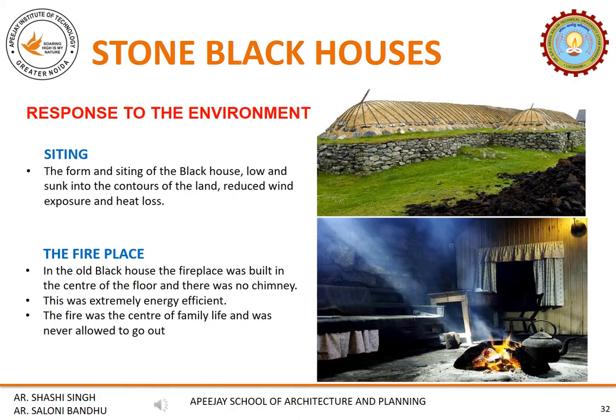Now we'll discuss in detail the architecture of the black houses, which shows that it is an environment-friendly building. First, we will analyze the siting. The black houses are low and sunk into the contours of the land, which reduces wind exposure and heat loss. Now the fireplace. The fireplace was generally located at the center of the floor and there was no provision of chimney. Thus, it was energy efficient as it kept the interiors warm.